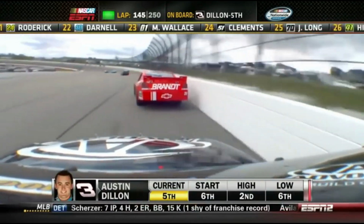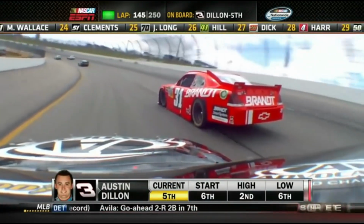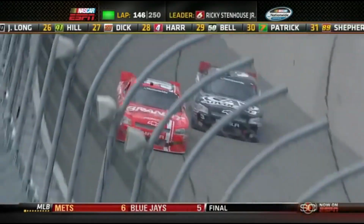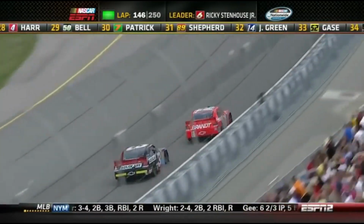Dillon was racing with Allgaier earlier when he picked up that piece of plastic or whatever across the grill of his car. Dropped a few positions while looking to find a way to get that off. Then it blew off. Then the caution came out and his pit crew gained him a few spots back.